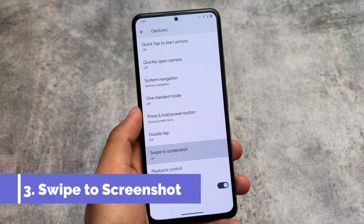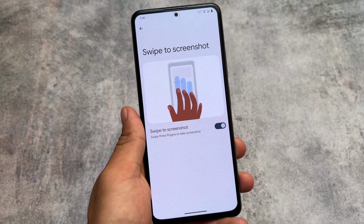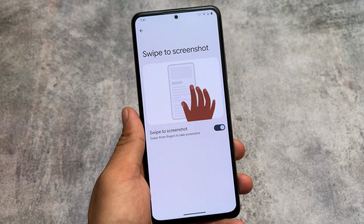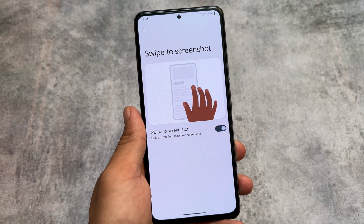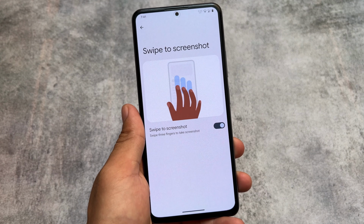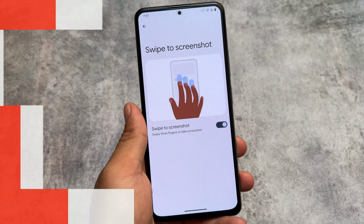Another one is swipe to screenshot. I made a video on Lineage OS, that is so amazing, custom ROM, stable, and it's just so amazing. But one thing is missing in that custom ROM, a swipe to screenshot, swipe 3-finger. It's quite underrated and it's not a big deal, but if it is present, it is so amazing.